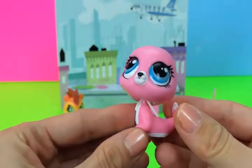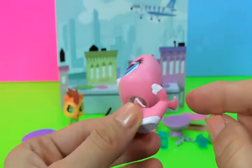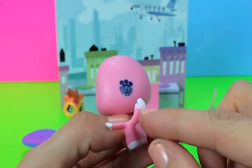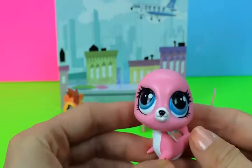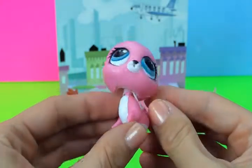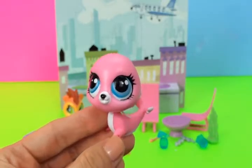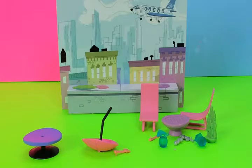Now, she is like the cutest pink color. And look at this white detailing on her tail. It's so cute. And she has beautiful blue eyes to contrast this beautiful pink color. And you can see she has a white chest too. She is a really, really cute little pet. Also, tell me in the comments if you guys have this one. She is adorable. Now we know our pets.